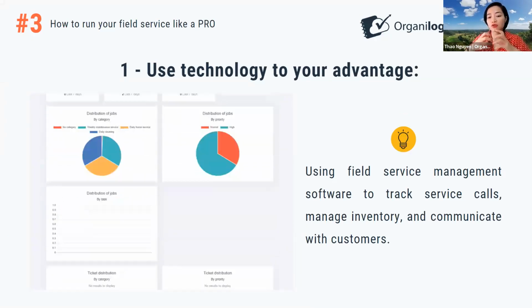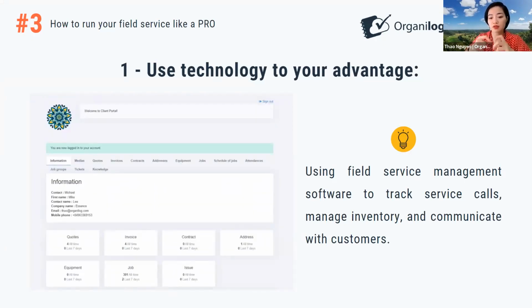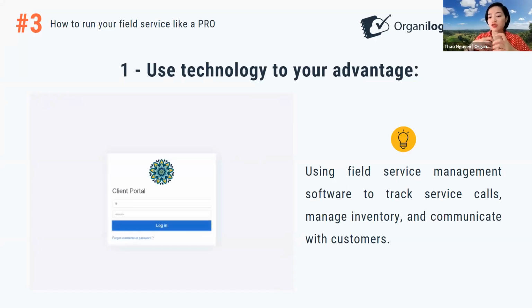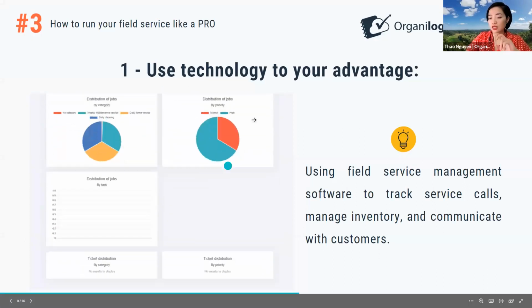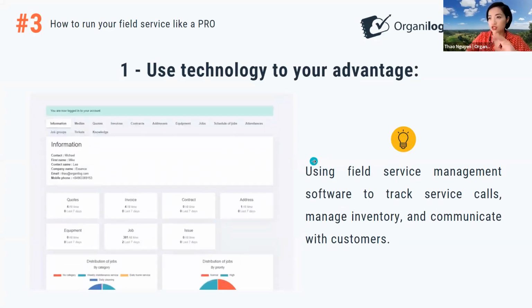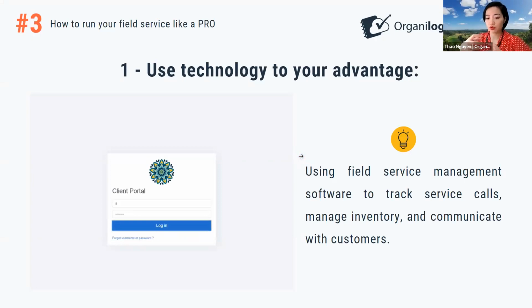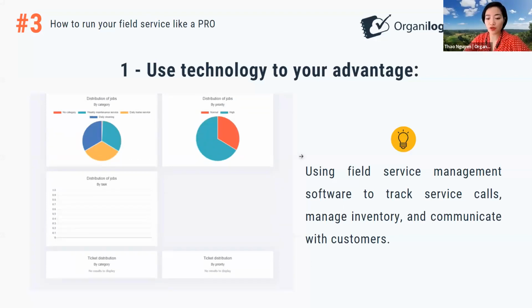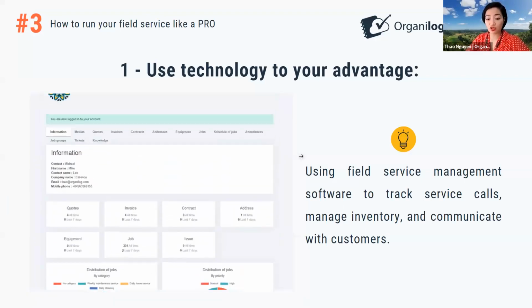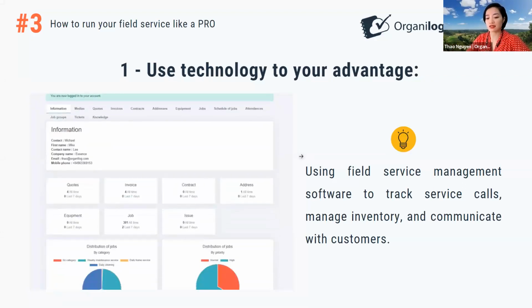Once you know how you can use technology to improve your team's customer service, you can make changes that make your customers happier. For example, you can see on the screen right here a client portal that you can use to provide your customers with status updates, such as when your field team will arrive, what your team members are doing, or when the service is completed. You can increase your customer trust and transparency.